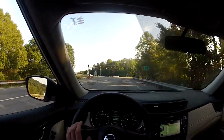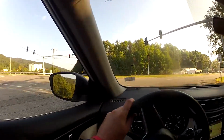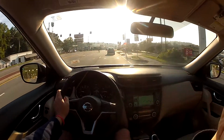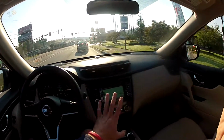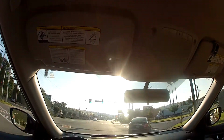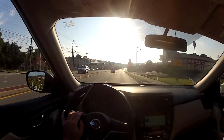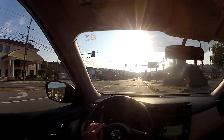One option I could have gotten for the SV that I wish I would have slowed down a little bit and thought about is they offered a sun and sound package, which featured an upgraded, I believe, don't hold me to it, Bose stereo system, and it included the panoramic sunroof. I think it was another $1,500 to $2,000 option. I wish I would have investigated that, because I would have definitely checked that box.